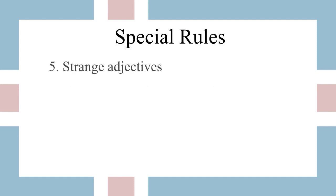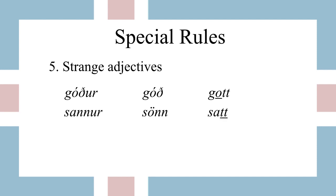All right, the last rule that I'd like to talk about is there are some strange adjectives. They're not very common, but there's always a possibility that an adjective is going to be strange in the way that it inflects. So I'd like to give you a couple of the most common ones, but you always have to be on the lookout. One of the most common is góður, which means good. Becomes góð in feminine, which is expected, but then becomes gott in the neuter form. It loses the accent over the O.